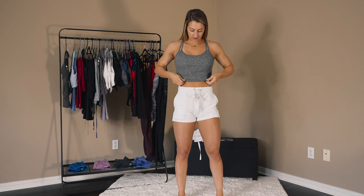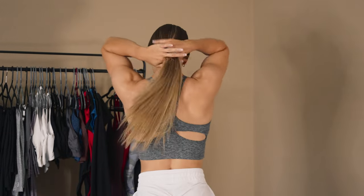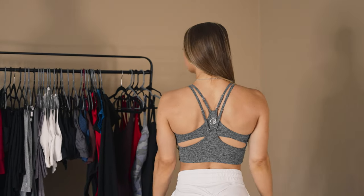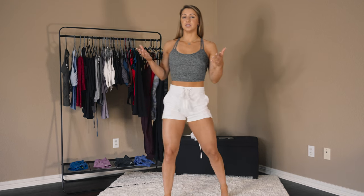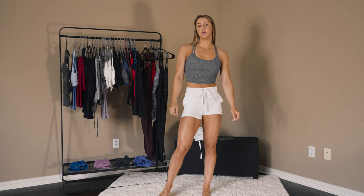Obviously I don't need high support, but if you do, you can definitely rock this tank alone without having anything on underneath. And then as you can see in the back, it does have extra support there too. And I just feel like these are really good essentials to wear, especially as summer's coming. You can pair it with anything.